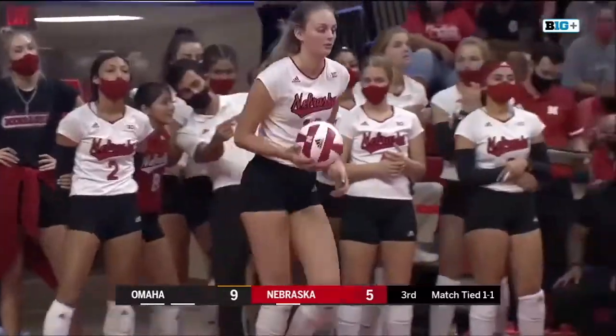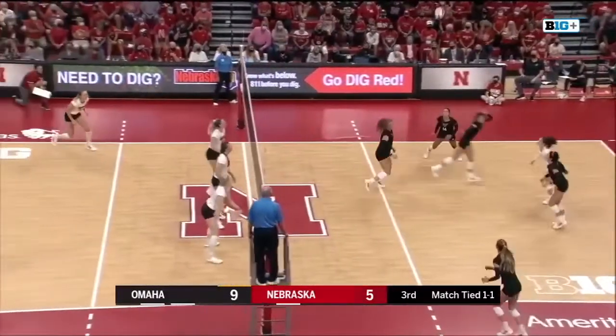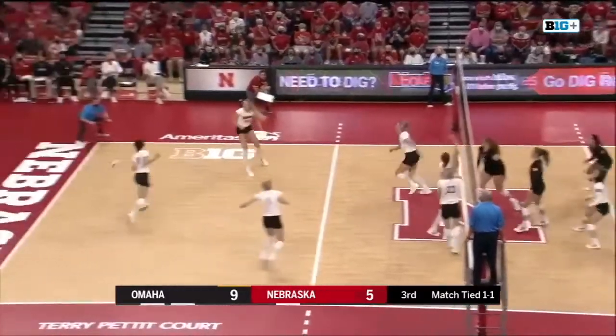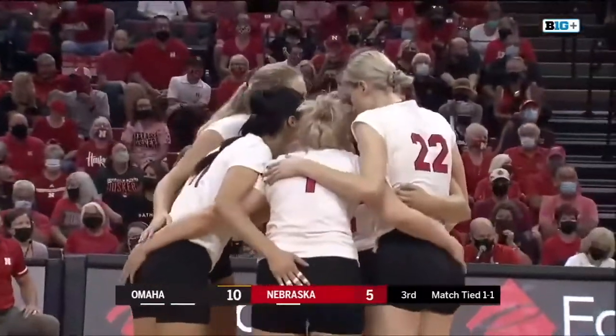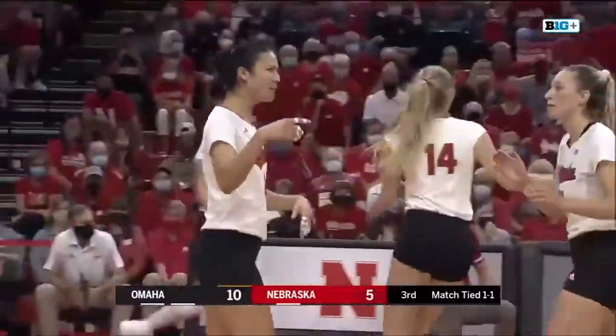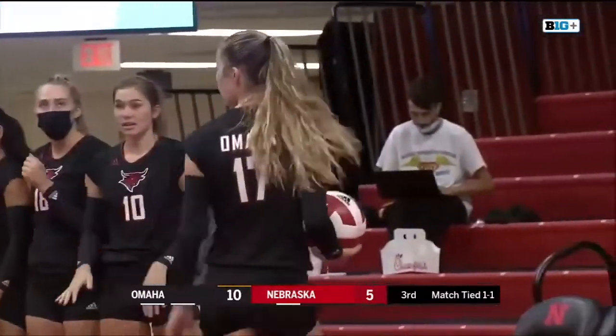They're back up against the sidelines, and it's too far for them to get that tip up. Allie Batenhorst serves. She's a serving specialist right now. And bad pass results in an outside set, and the attack lands in. Two Huskers backed away, thinking it would go long. It didn't. Point Mavs 10-5.